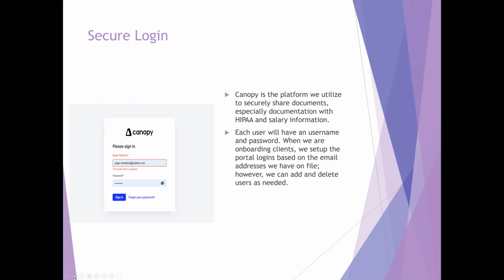And so everybody has a username and password to access Canopy. And when we onboard clients, like I said, we set up this portal and we use what emails we have on file. But that doesn't mean, if you change office managers or you had turnover or something like that, we can't update who can access the portal. So just let me know, me, Danny, or Mark. Just send us an email, let us know we need to take this person off, add this person on. It's a really simple process.